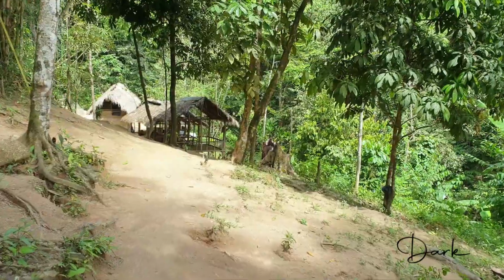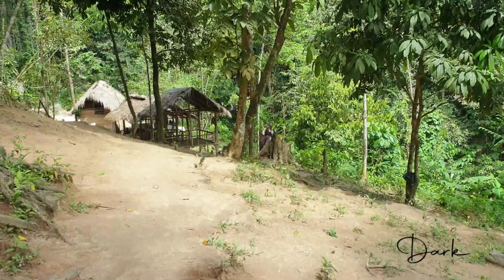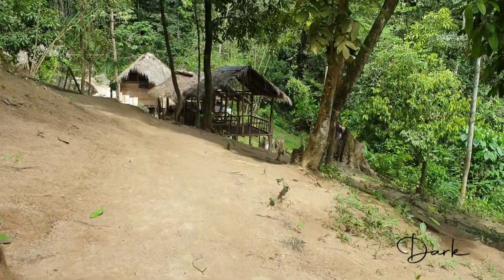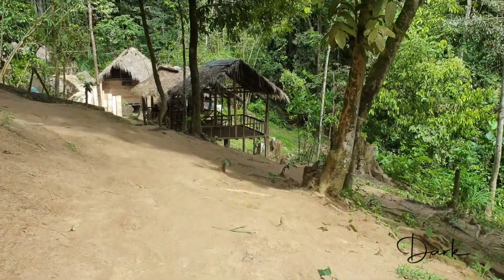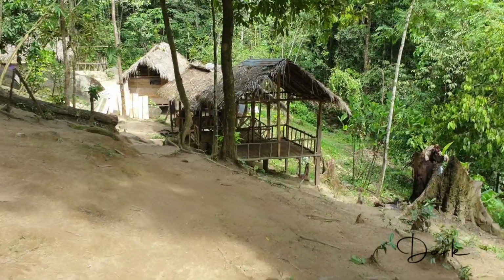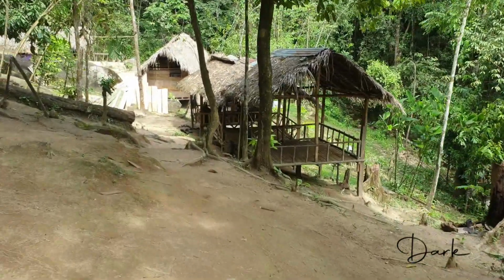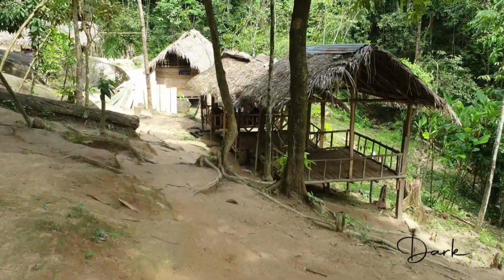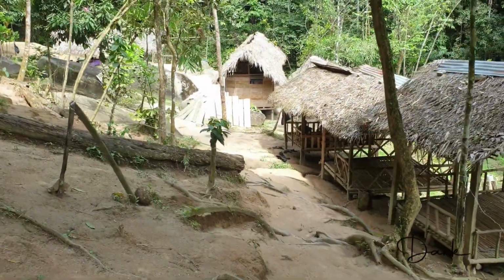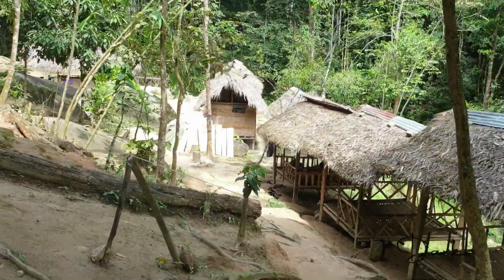Okay, we are here, and as you can see, this village is an amazing group of people who have made huts for people to rest, and for visitors I was told that you can actually rent these huts.